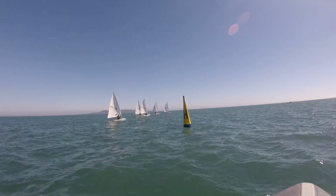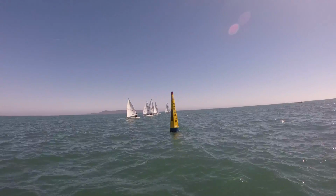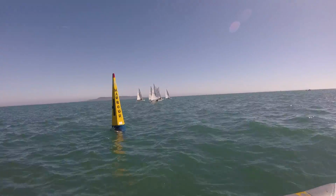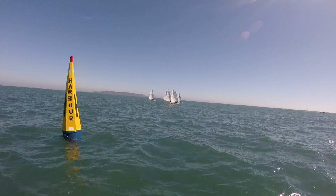10 seconds! They're all way below because the current is ripping and pushing them down. 4, 3, 2, 1. So then 5 seconds afterwards we tell them which windward to go to.